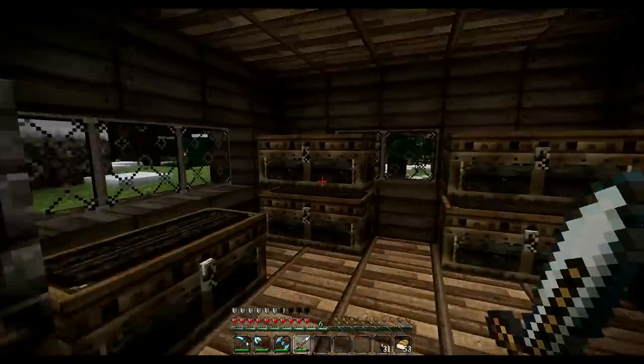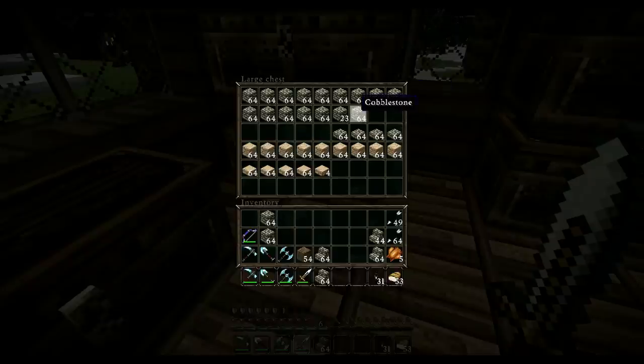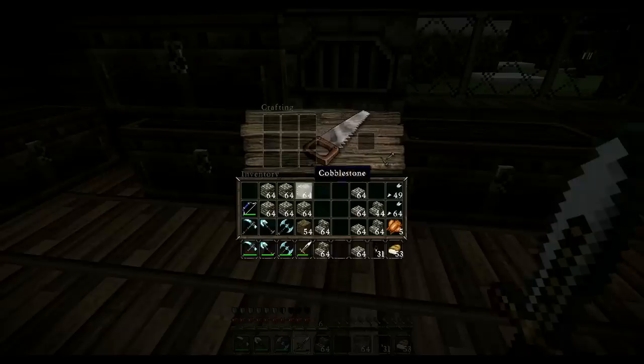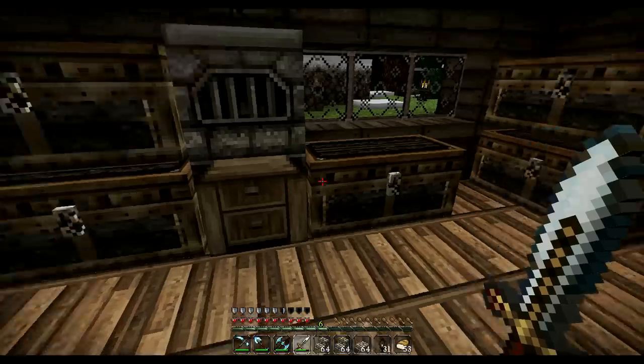Those planks. Dirt, I may need it for the roof. But I'm gonna need a lot more stairs. Let's just grab 6 of these. Just grab all of the half slabs, and that will work. Should work just fine. There we go.